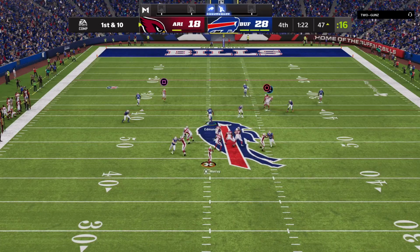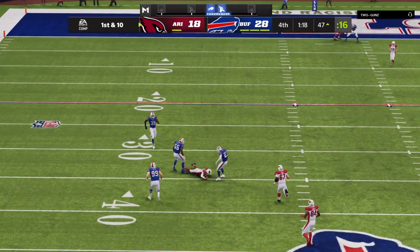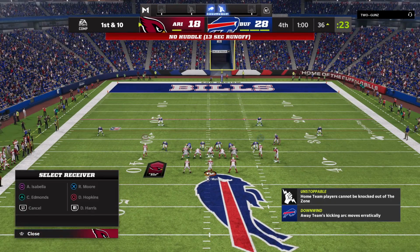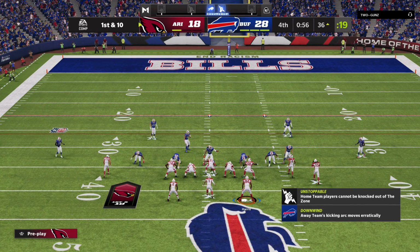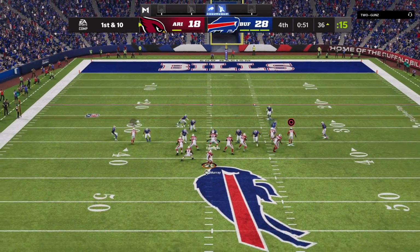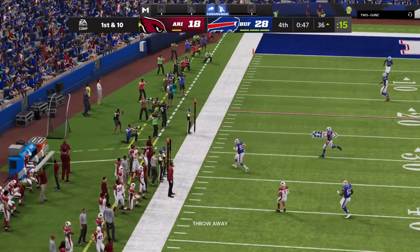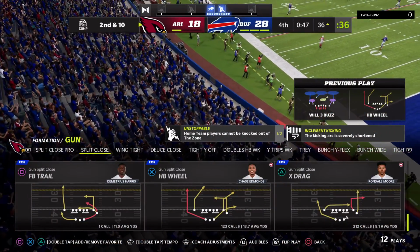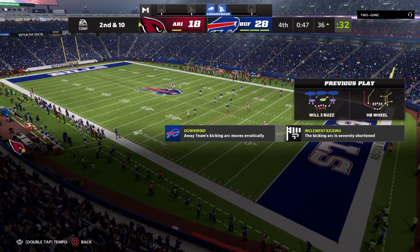To throw is Murray. Dancing to his left. And Murray with a smart move there at the end of the play. Picks up the first down and then slides to the ground. Murray to throw. Being chased out left. And he wisely will throw that one away. They've given up a few first downs on this drive, but getting the incompletion there, that should give them something to build on and maybe turn the tide.